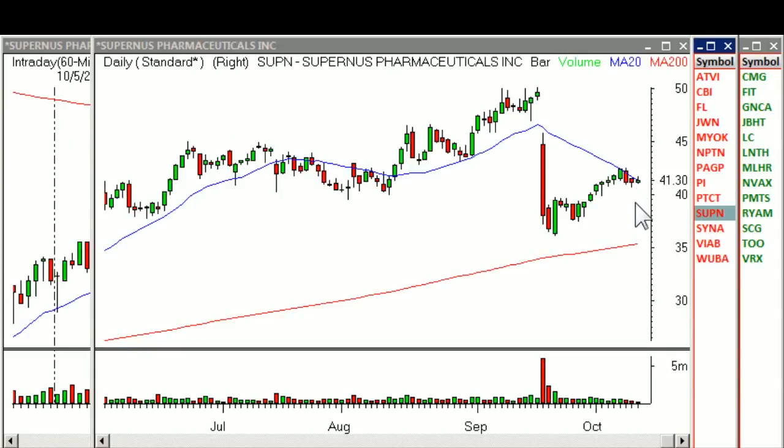SUPN, sell setup on the daily chart. That's not bad. A gap down that ended the daily uptrend is always bearish. Take a look at the uptrend, gapped under it. Very, very bearish. And now rallying back into the 20. So I like it, especially if we end up being a green bar today. I will probably take a shot at it short tomorrow.